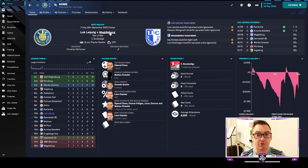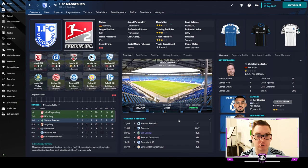But first up, we are going to take on the team who are now on the bottom of the table, a spot that we occupied for most of the season up until a couple of games ago, and they come into this one in some pretty wretched form. So hopefully this is a game where we can continue our winning run.